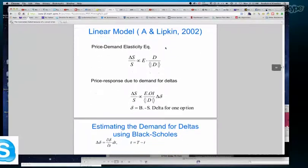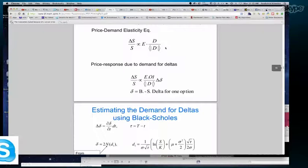So, price demand elasticity. Here is another way of expressing it: the price percentage change is proportional to an elasticity or sensitivity parameter times the open interest divided by the average daily open interest. Open interest, you could possibly think of as demand for deltas as well. But I think demand for deltas is more on the stock side: how much stock is going to be sold to offset the delta change in the long option position.